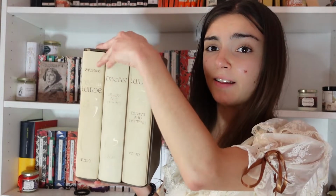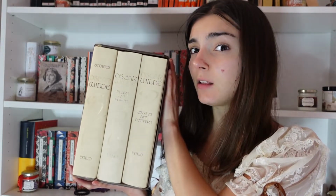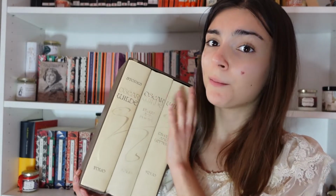Next I have this very heavy box of the entirety of Oscar Wilde's published works, so his poems, his plays, his non-fiction writings and essays, and his novel, The Picture of Dorian Gray. Oscar Wilde is an author I love, it's an author everyone loves, and this is very heavy, so I'm just not going to show it for a long time.